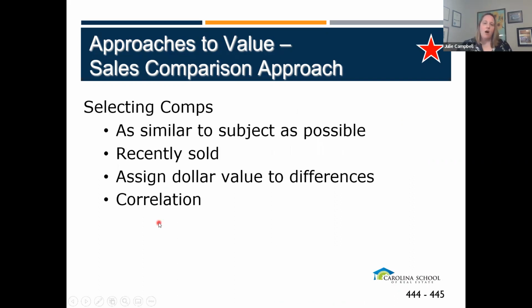So when we're selecting comps, we're looking for as similar to the subject as possible. The fewer adjustments to the comps you or the appraiser have to make, the better. Again, we want something that's recently sold. The appraiser assigns the dollar value to the differences. The appraiser can say, in this area, a bedroom goes for X amount, a bathroom goes, a garage goes. The appraiser puts the value on that.